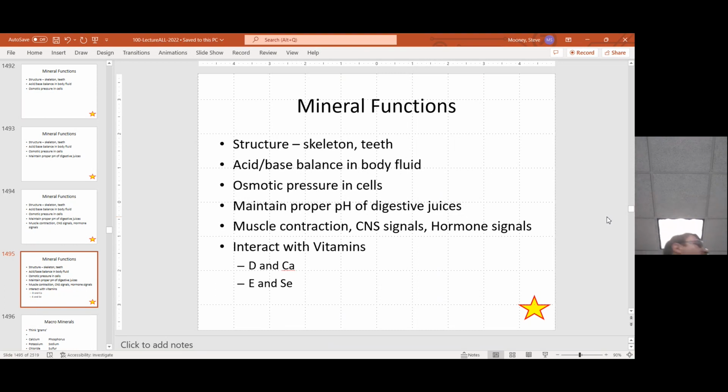They also have strong interactions with vitamins, particularly D and calcium have a huge interaction. So vitamin D and calcium. And then it appears vitamin E and selenium are almost interchangeable. They have the same function. If you don't have enough selenium, give them some vitamin E. Maybe it gets everything done, balanced out that way.